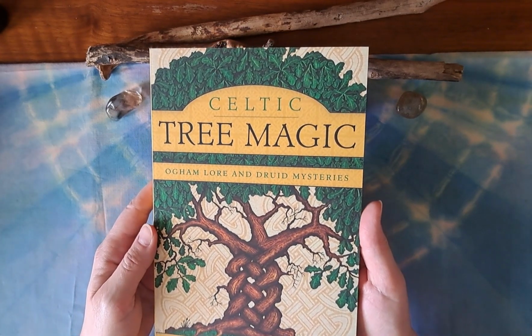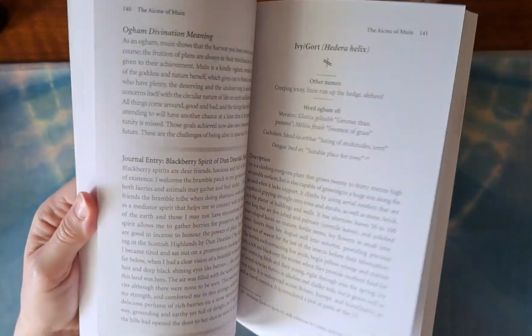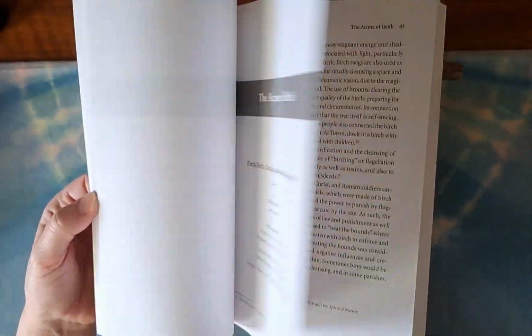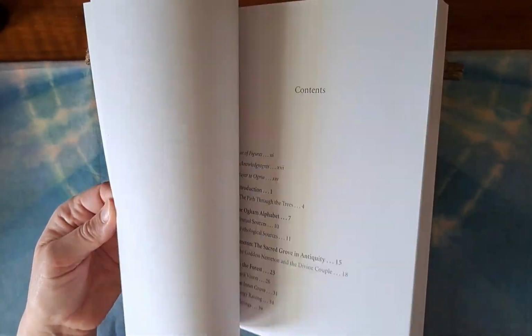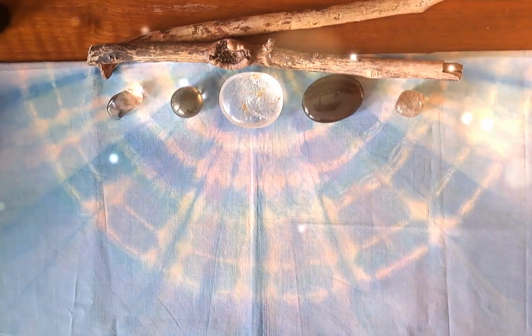Celtic Tree Magic, Ogham Lore and Druid Mysteries. I haven't even cracked the spine on this book, which is terrible to say. But there's still time. There is still time. Yeah, looking forward to diving into this one as well.